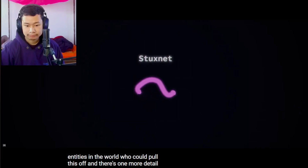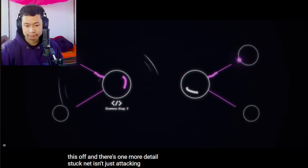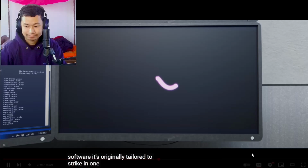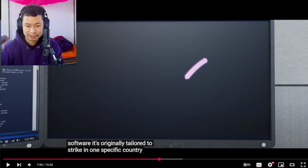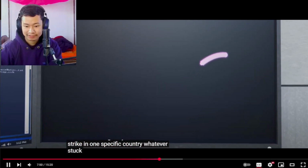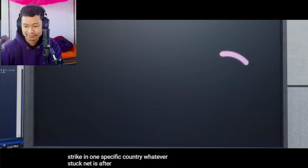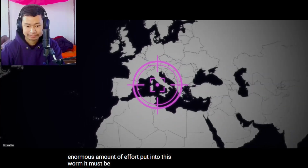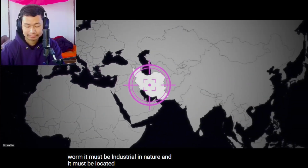And there's one more detail. Stuxnet isn't just attacking any random computer running the Siemens software. It's originally tailored to strike in one specific country. I mean, why would you want a particular computer? Whatever Stuxnet is after, it must be worth the enormous amount of effort put into this worm. It must be industrial in nature, and it must be located in Iran.